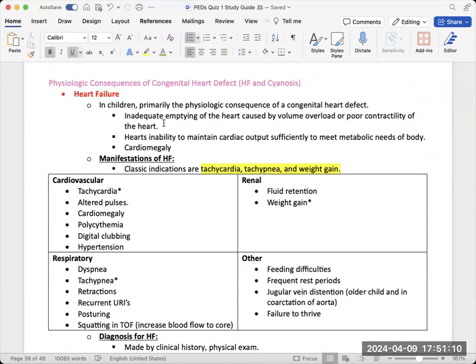So, the next thing that I want to talk about is heart failure and cyanosis. So heart failure, this is what I want you to know. The classic manifestations, there's three classic ones. Know that. Tachycardia, tachypnea, and weight gain. Those are your three classic symptoms.